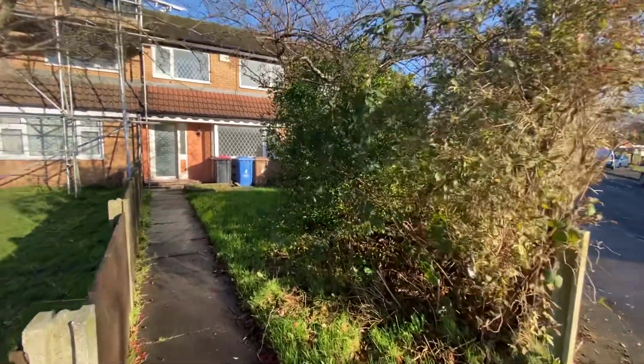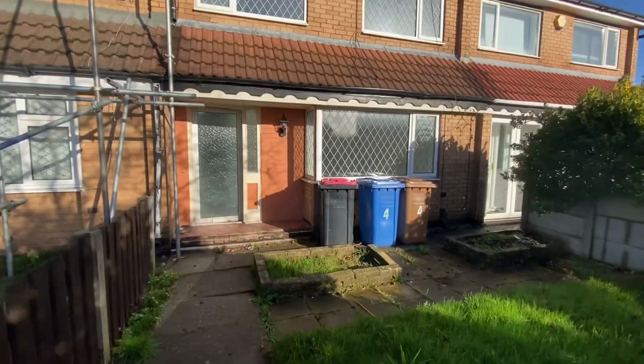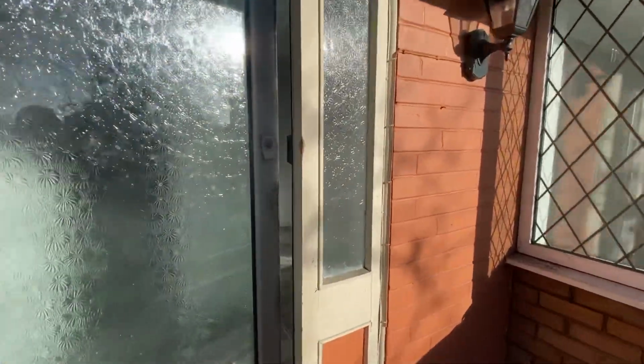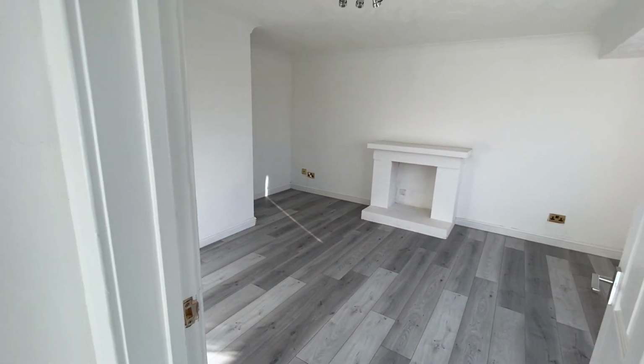I'm going to take you around this three bedroom property. This property is available to move into now. This property also has front and rear gardens. There's also parking at the rear of this property itself. Now it's just been refurbished, so I'll take you around and see what you think.